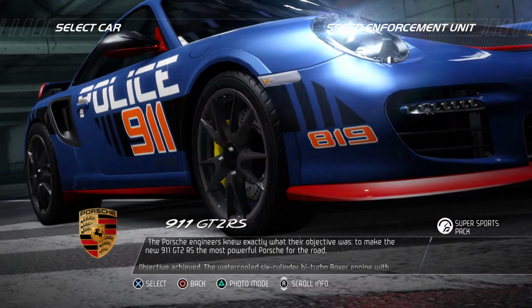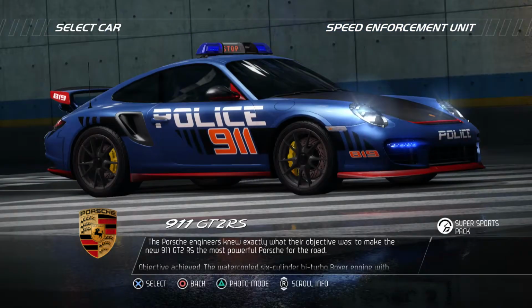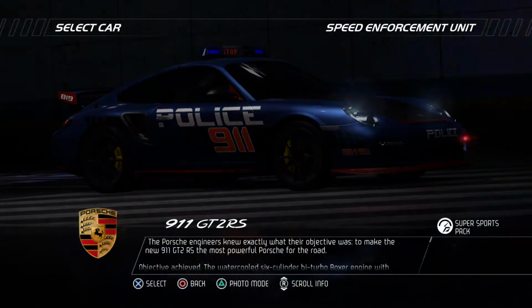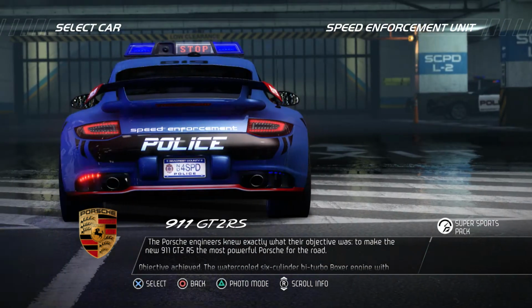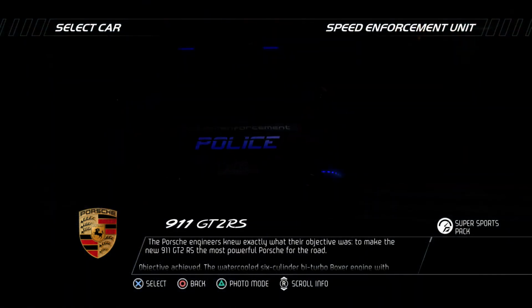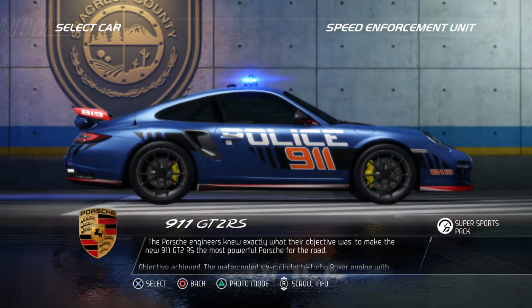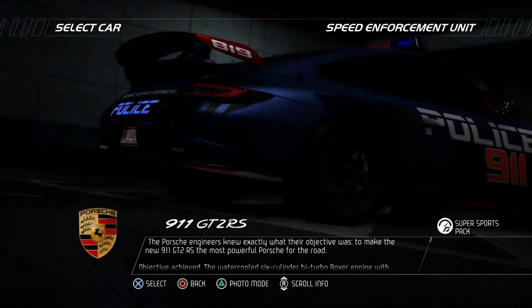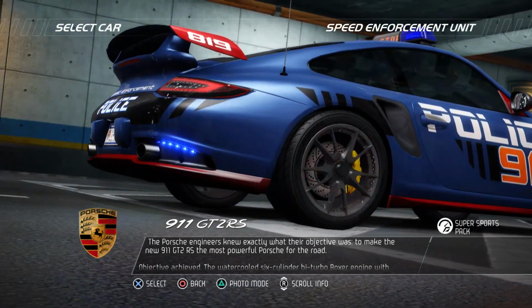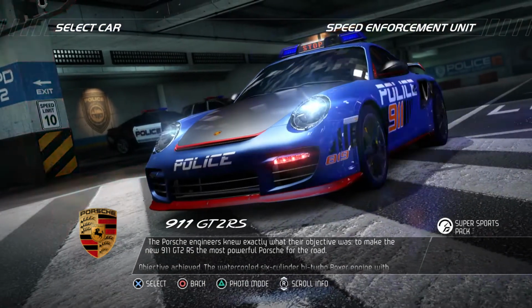The Porsche engineers knew exactly what their objective was: to make the new 911 GT2 RS the most powerful Porsche for the road. Objective achieved. The water-cooled six-cylinder bi-turbo Boxster engine with four-valve technology, variable turbine geometry, VTG, and VarioCam Plus delivers its power through the rear axle. From its 3.6-liter capacity, it generates an enormous 620 horsepower at an engine speed of 6,500 RPM and 700 Newton meters between 2,250 and 5,500 RPM.